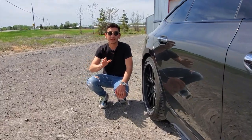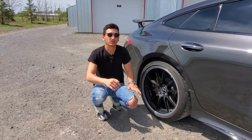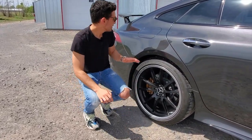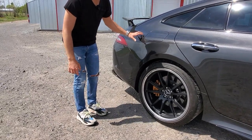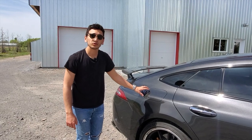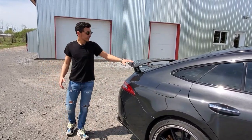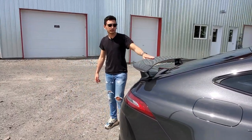Now, I want to say one thing. If you look at the vehicle on this angle, you can obviously see that it somewhat looks like a Panamera or a Porsche from this angle. And I've spoken to a lot of people and they all see that similarity. And it's kind of interesting because the Porsche Panamera Turbo S or the GTS is actually the main competitor of this vehicle.